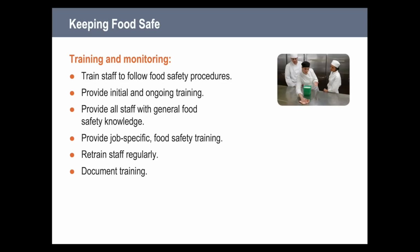Training and monitoring. Train staff to follow food safety procedures. Retrain staff. There's no such thing as overtraining. At the school I used to teach at, we would go through food safety during the first semester and the last semester. That hits on number 2, provide initial and ongoing training. Provide all staff with general food safety knowledge. Provide job-specific food safety training, and never stop retraining your staff on a regular basis. The hospitality industry has the highest turnover rate, so you're constantly having to retrain, so you might as well make it a habit. Then document those training sessions. Have people sign off that they understand the expectations. If you don't put it in writing, it never happened.